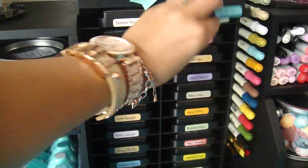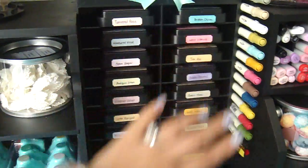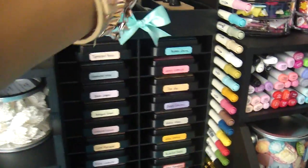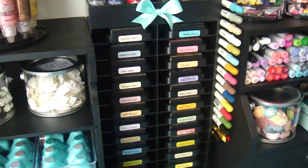And then in the back here, on the bottom here, I just put the sponges for each and every one of them because I don't have the Ranger Ink Essential, the carousel thing that holds this, because I only have a few of these, and to save space, I find it useful that way because I could just switch off the sponges easily.